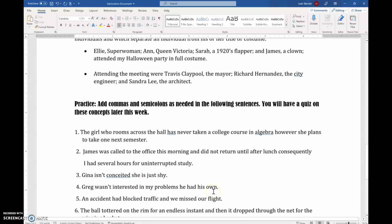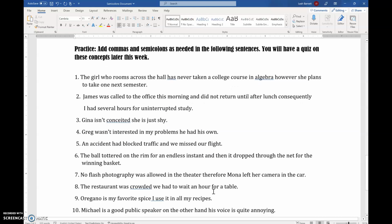Okay? Now, I want you to do this practice. Practice adding commas and semicolons as needed in the sentences. I'm going to add an extra page for those of you who are taking this online to this document with the answers. Make sure you try them yourself before you look at the answers. I'm sure that you've heard this phrase before and it's probably annoyed you before, but if you cheat, you're only cheating yourself. So make sure you try these before you look at the answers. And you will have a quiz on semicolons this week, so make sure you know what you're doing before you take that quiz. Email me if you need any help.